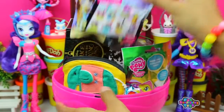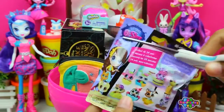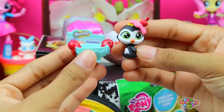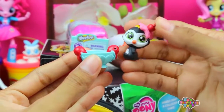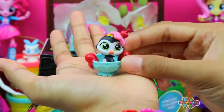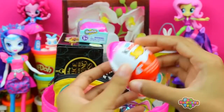What else? We have Little Pet Shop blind bag. Cut it open. And we have a baby penguin in a sundae. The sundae sounds delicious and the penguin looks adorable. I just want to make sure you're real. So cute. We got some chocolate.